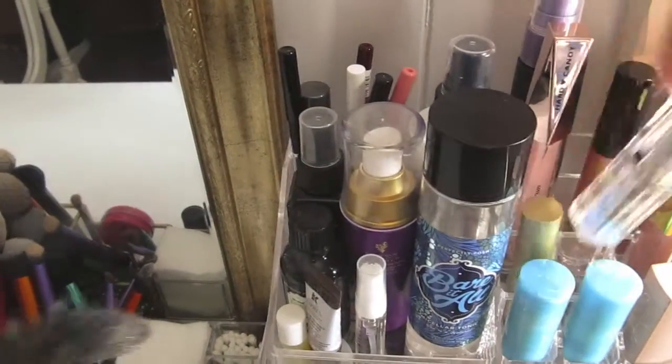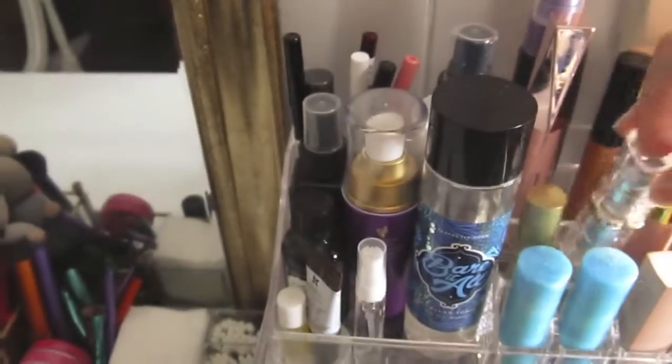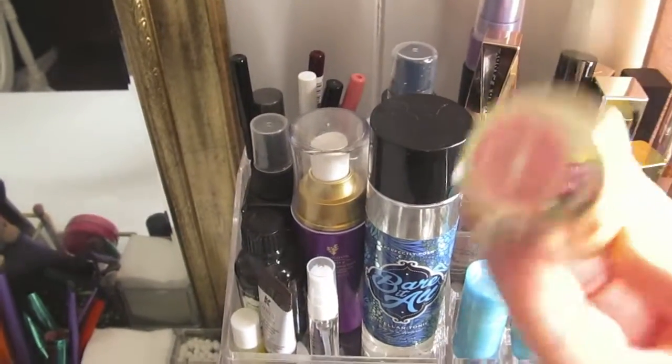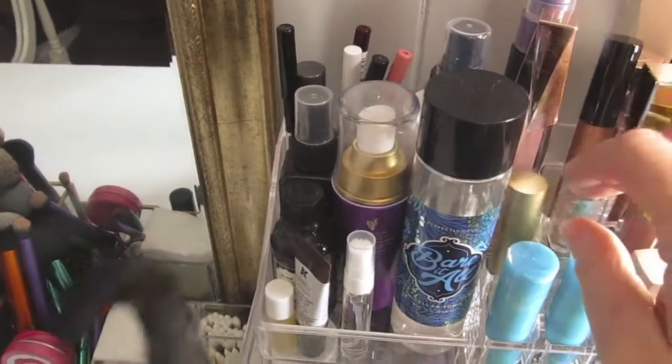I have a few of the L'Oreal Color Rich. They're like a balmy lipstick. They're really nice. And then I have a Stila one that's very similar in formula. It's in the shade Emma. This one's really good too. Very similar to the formula of these color-rich ones.